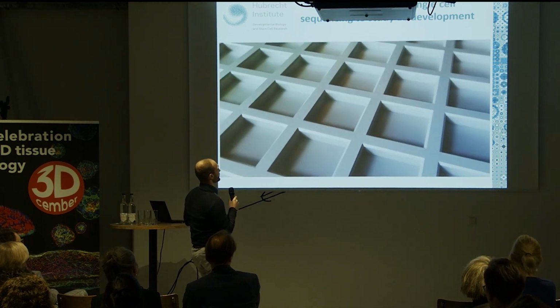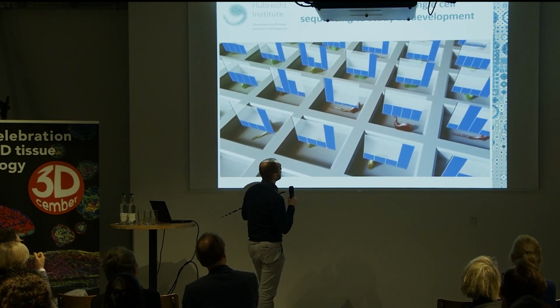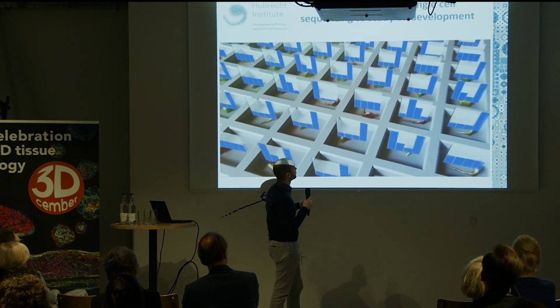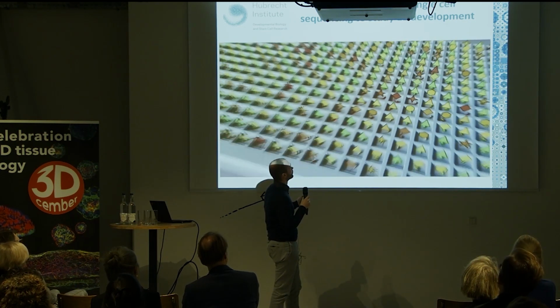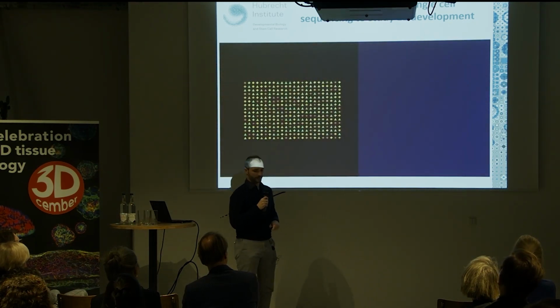Then I can sort these cells out and perform single cell sequencing and actually combine the transcriptomic with the time information from the fluorescence to rebuild the complete tree of enteroendocrine differentiation.